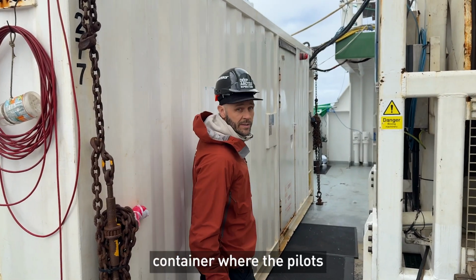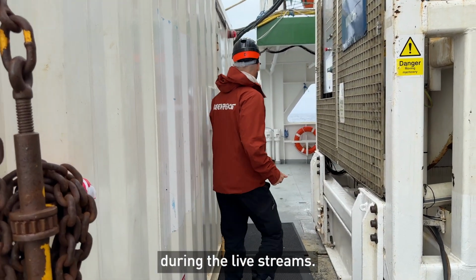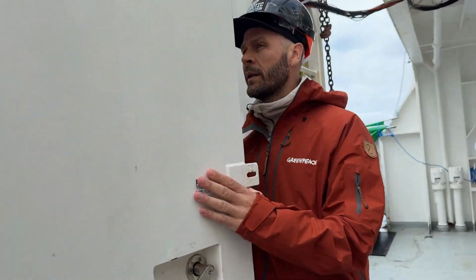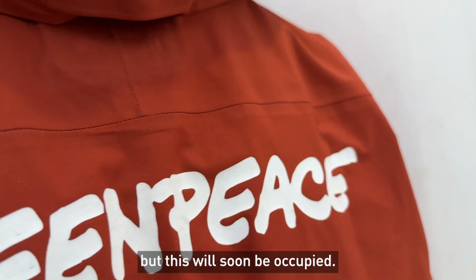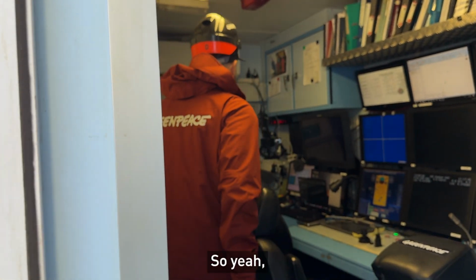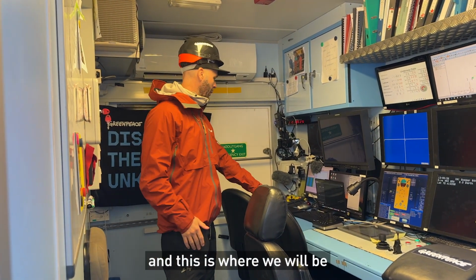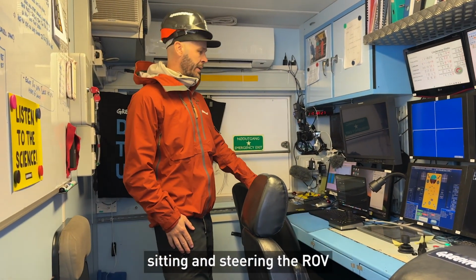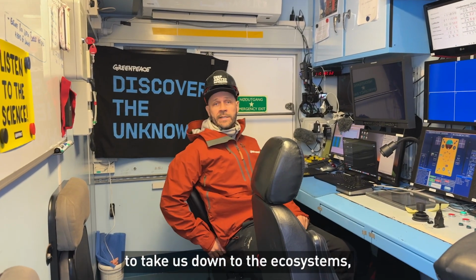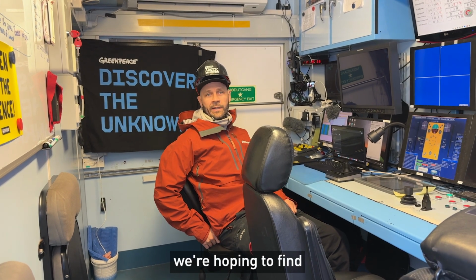So in here is the container where the pilots and the scientists will be sitting during the live streams. Yeah, there's no one here right now, but this will soon be occupied. So yeah, there's one of our live cameras. And this is where we will be sitting and steering the ROV to take us down to the ecosystems, hydrothermal vent fields, and all the exciting stuff we're hoping to find at the bottom of the sea.